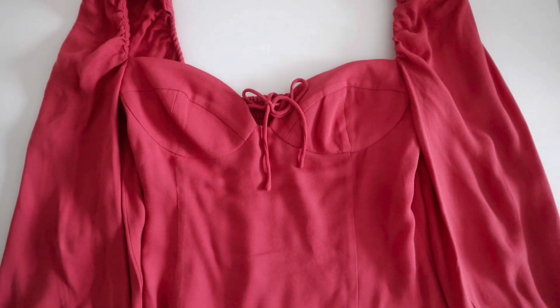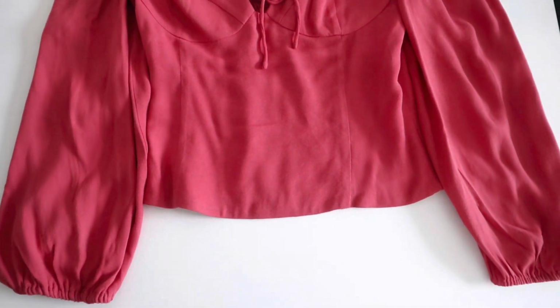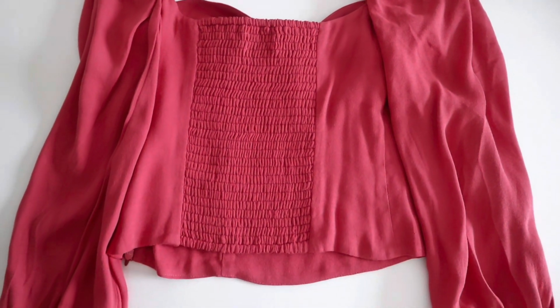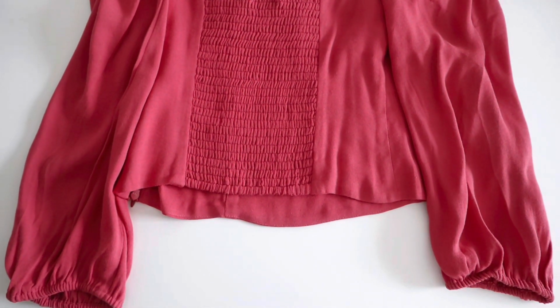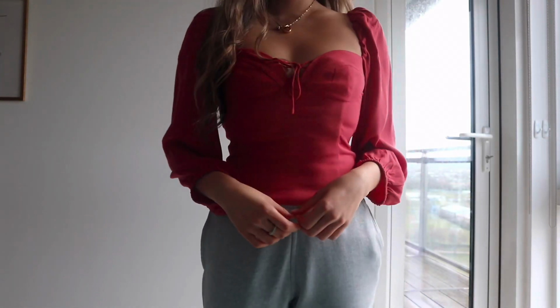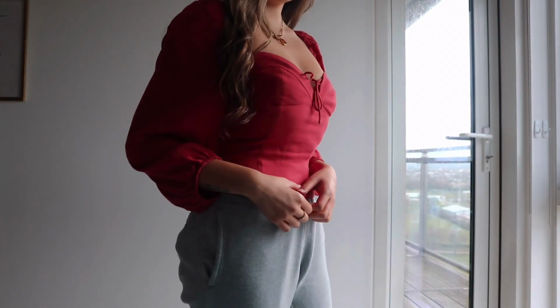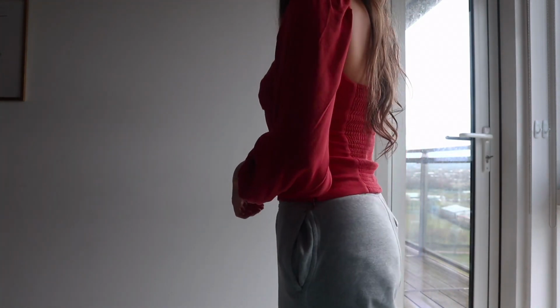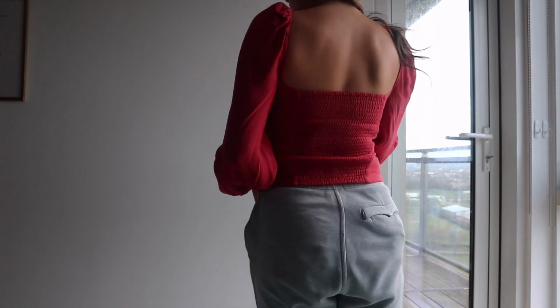I have such a thing for the Novella blouses, so this is also a Novella blouse in the color Rosy red, but this one actually has long sleeves, and I love it because I have a dress that basically is this top but with a skirt portion, and it just makes me feel so feminine because the sleeves are so flowy and then the top just makes your girls look amazing. So yeah, adore this.